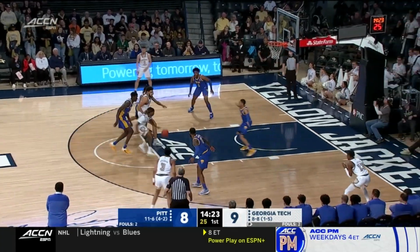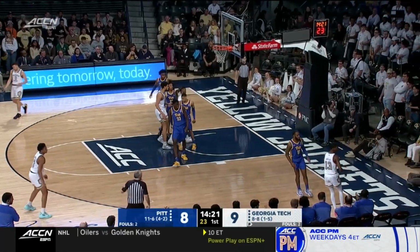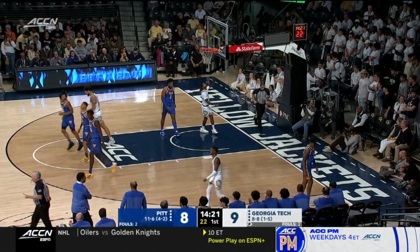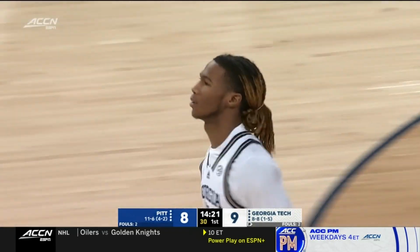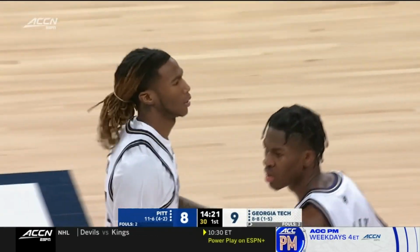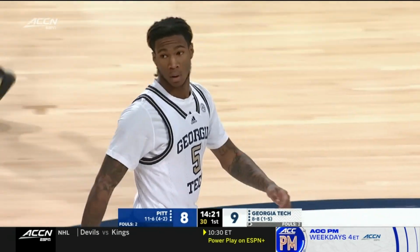Off the Blake Hinson miss. Here is Smith snaking and turning it over, trying to kick to the corner for Miles Kelly. I don't even know if Franklin could have been in the corner at 6'10 and caught that one. That came in with some heat on it.